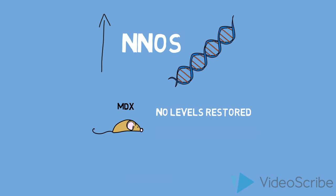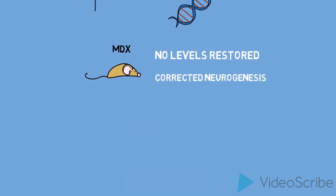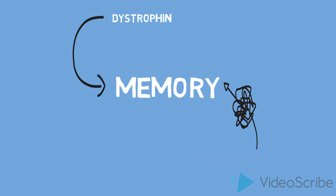Results showed that increased NO levels in MDX mice also corrected hippocampal neurogenesis. Overall, loss of dystrophin in muscle indirectly affects the brain through a reduction of total nitric oxide levels in the body. In summary, for DMD, memory is directly affected by the loss of dystrophin in the brain and indirectly affected by the reduction of total systemic NO.